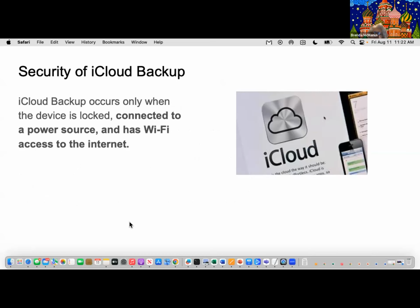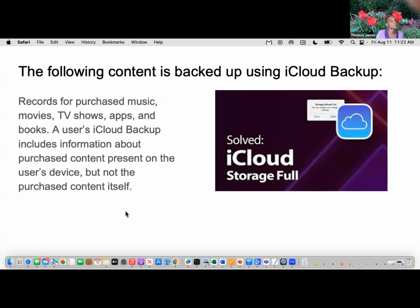All right. iCloud backup occurs only when the device is locked, connected to a power source, and has Wi-Fi access. In order for the cloud to work, it has to have what? Some kind of network in place. Right, internet. And that's what they're saying here. So the following kinds are backed up.